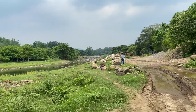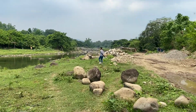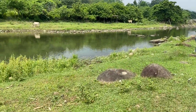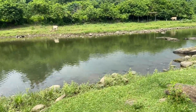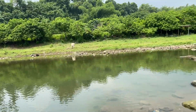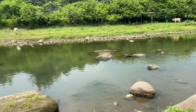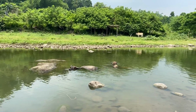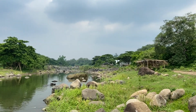So you can see here, there's already water here, so you can bathe in here, because the carabao is already bathing on it. So the water is clear, but not so clear because they're busy building on it. But the cows love the cool water. Nice. And over there as well, and you have a view of Mount Banahaw on that side.